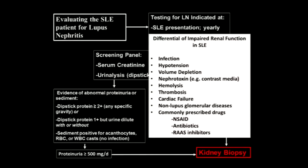So here's one of the things you need to think about. Lupus patients are often being treated with a lot of different medications, not the least of which is immunosuppression. So impaired renal function in the lupus patient is not always due to lupus nephritis. And I think that's where people make a mistake and then may increase the immunosuppression. So you need to rule out infection, number one. Hypotension, volume depletion. A lot of these patients get a lot of tests, so they're exposed to nephrotoxic drugs, hemolysis, thrombosis, cardiac failure. As you know, lupus can affect many of the organ systems, and so all of these other manifestations can impact on the kidney. And then, of course, there can be non-lupus glomerular diseases, and we'll talk about that a little bit as well.